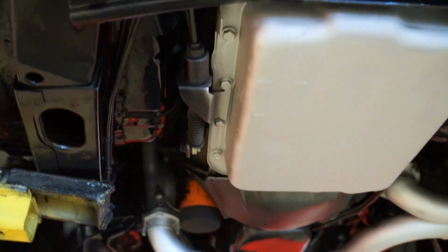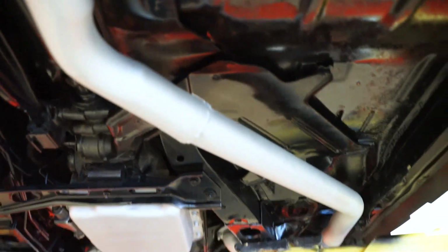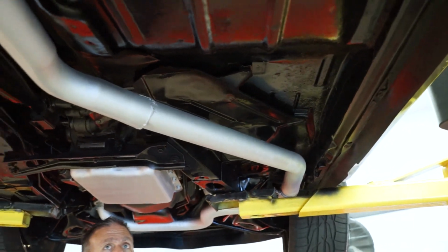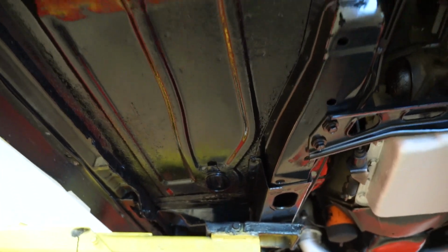Frame rails on the car look fantastic, both driver and passenger. Floor pans are all original. You can see they're factory. There's no cuts, splices, seams, seals, nothing like that. This car is going to have disc brakes in the rear as well.